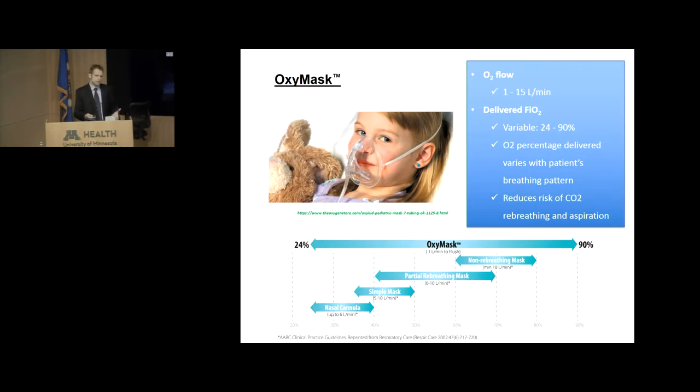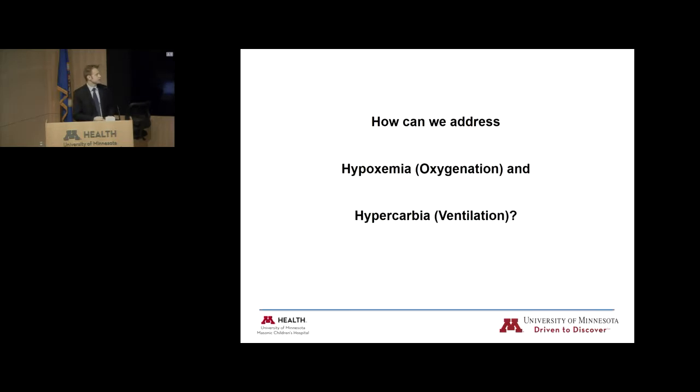So these are all ways of addressing oxygenation. All of those ways don't really help a lot with ventilation, so with carbon dioxide elimination. And that's something that comes up in our next part. How do we address oxygenation and ventilation?